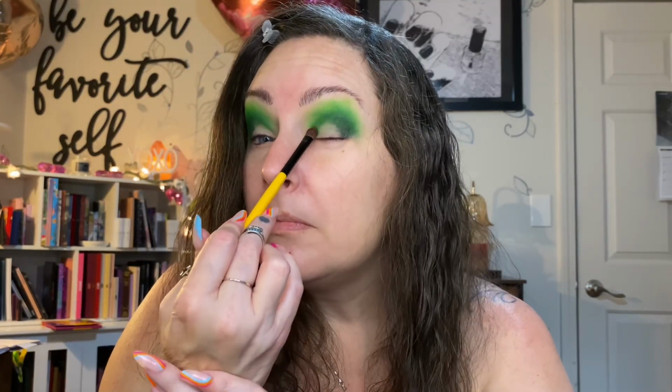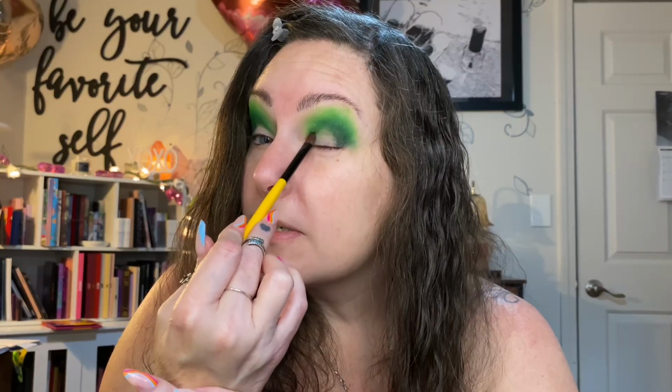And I have some shades that are more like muted foresty greens and like mossy greens, but I'm feeling the bright green. So I'm going to, what am I going to do? Sugar honey iced tea. I'm gonna start with the shade Justin on my inner lid area, up past my crease, of course.